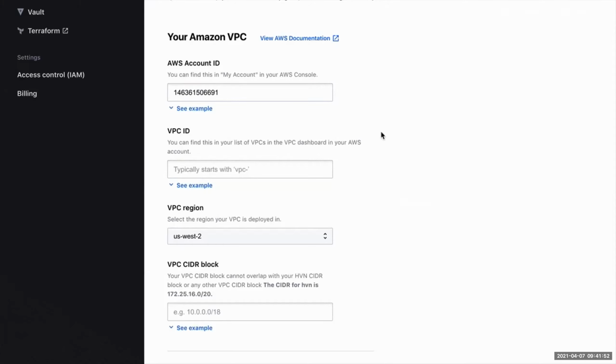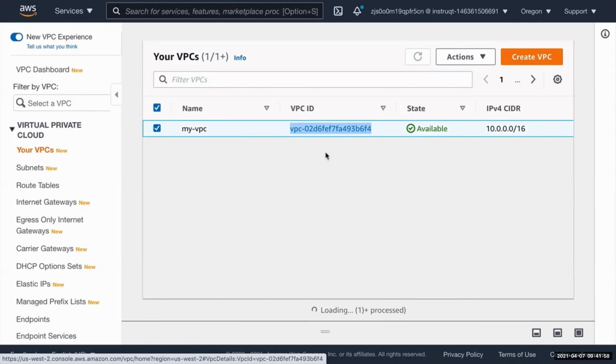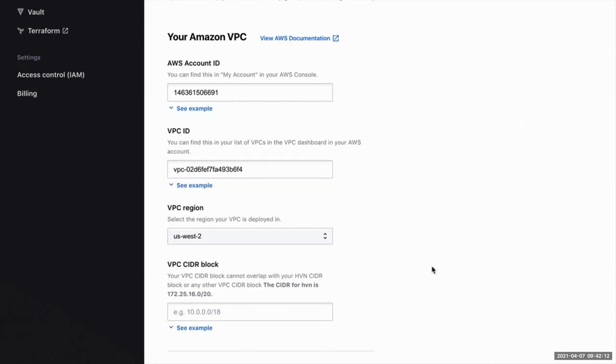Next, we need the VPC ID. This is easy enough. We just go back. We're going to copy this value, and then we'll go back and paste it in. You can see here we need to select the region, but this is already defaulted, so we're good. Then we need to get the address range of the VPC. You can find that here. We're going to copy this, then we'll go back and paste it.